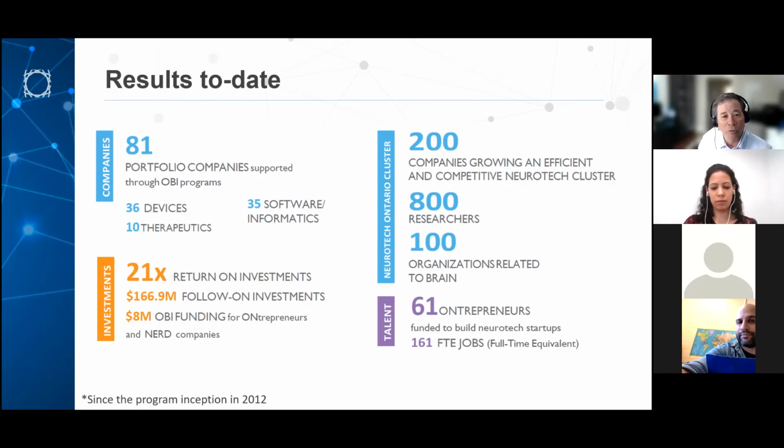I think we're announcing a national neurotech funding initiative next year, with significant funding, where the company can really go across Canada to find partners. I think that's the way for us to unlock the potential in neurotech across Canada.